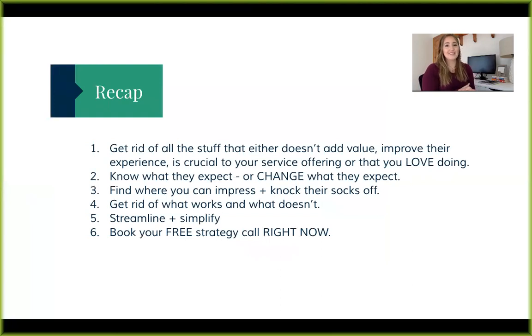So just to recap on everything, number one is get rid of all the stuff that either doesn't add value or improve your customer's experience, or isn't crucial to your service offering, or that you love doing. Get rid of any of it that just doesn't work, either for yourself or for your clients and customers. And then get super clear on what your customers or clients expect, or change that expectation. If there's this huge miscommunication and you don't really understand what they expect anyways, then go and make their expectations realistic. Make them have realistic expectations of what they can expect from you. And then find where you can impress them and find where you can completely knock their socks off.